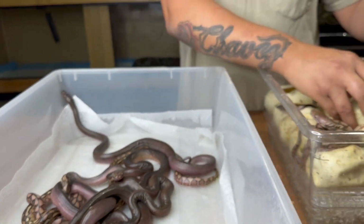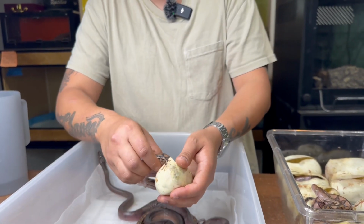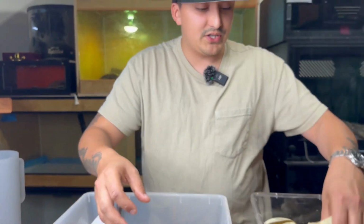And look at this. This one's barely about to come out the egg. Let's see if it's ready to come out, or are we leaving this one in the incubator? Come on, baby. You still connected to... Nope, it's not connected to anything. We are good to go.